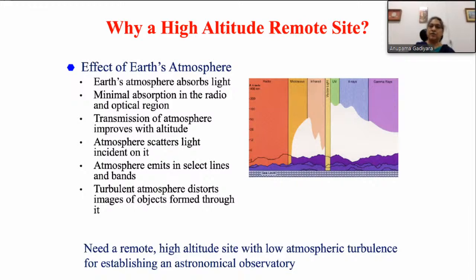So this shows us that we need a remote site where the light pollution or man-made interferences are less. You go to a high altitude site so that you have low atmospheric interference too. So this essentially takes us to some of the most remote locations and some of the best locations on Earth.